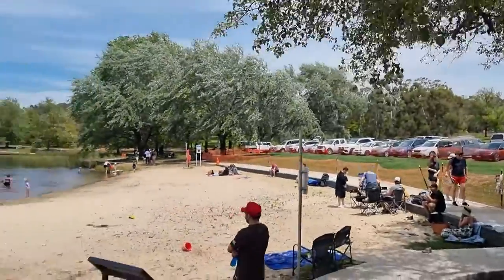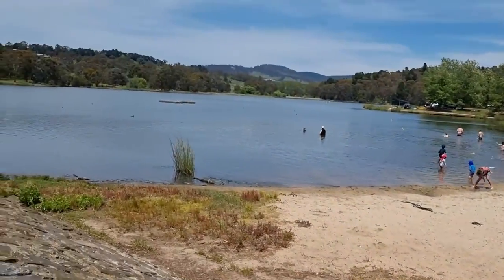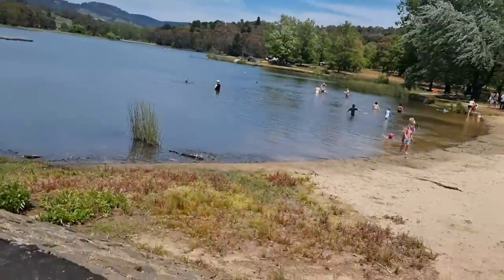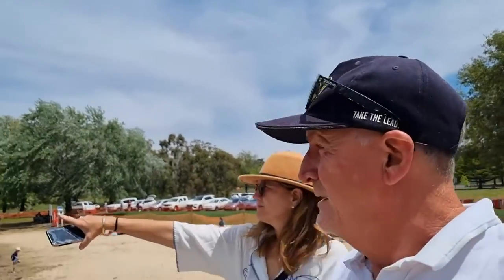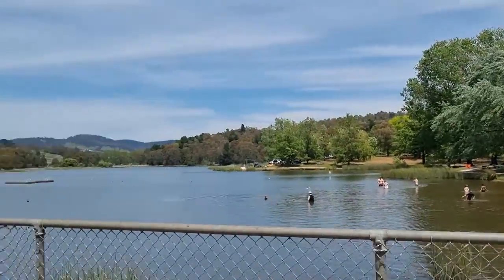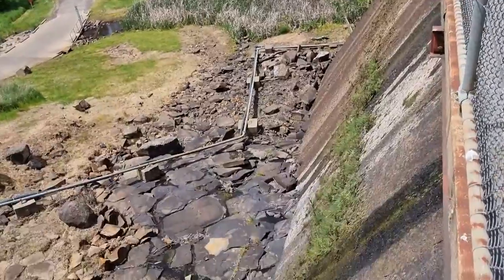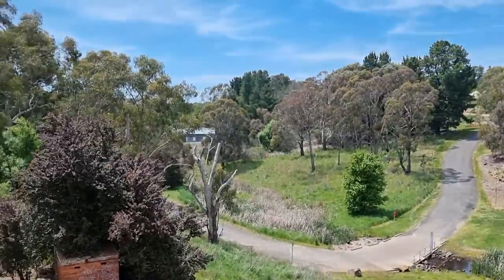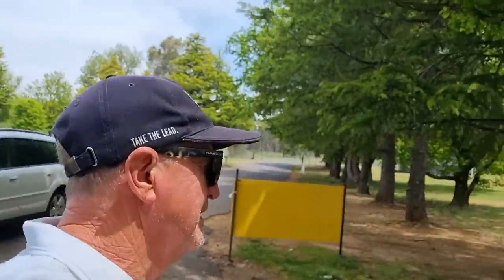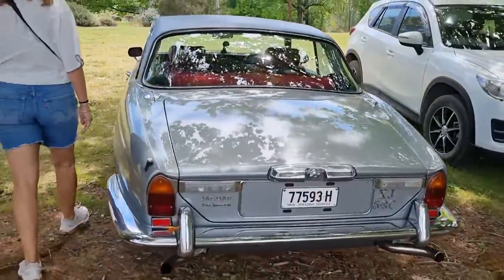This is Lake Canobolas. It's got a swimming hole, its own beach with sand. Didn't bring our cozies, so we're not going to go for a swim. Little park for picnics, barbecues. Pretty cool, really. Swimming platform. And a swimming platform. No water skiing. It's only a little lake. Looks sort of man-made, doesn't it, really? It's even a little dam. Okay, that's enough of Lake Canobolas. Let's head for a winery. They're looking good in the shade there.